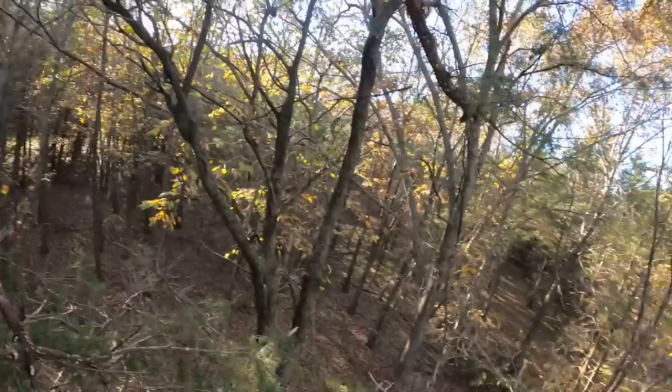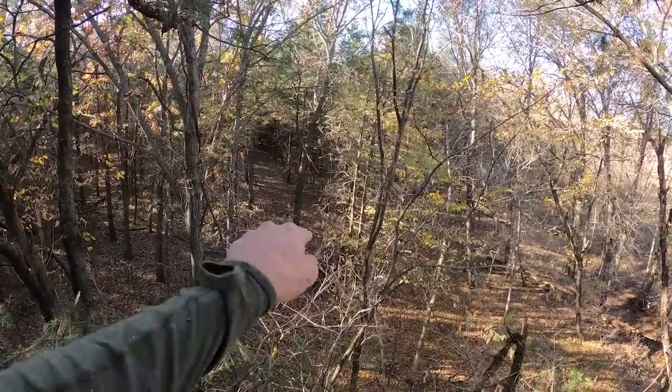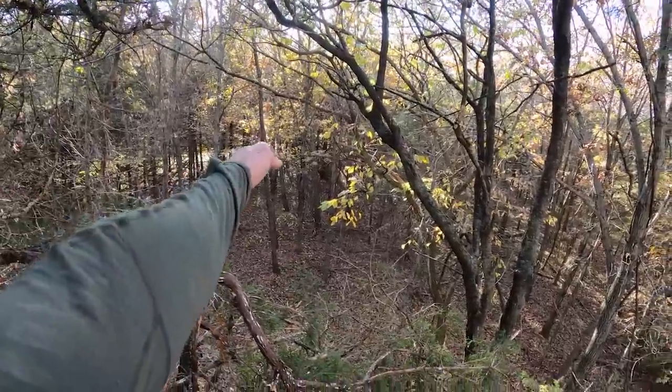Well, we got this set hung. This is the rut set of all sets. And it was thick, thick, nasty in here, but I wanna show you guys these shooting lanes. Check them out. So we cut a trail all the way to there. There's like two trails that cross right through there. We could shoot down here. And we got a trail all the way to there that we could shoot through.